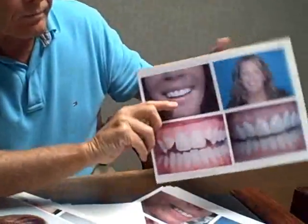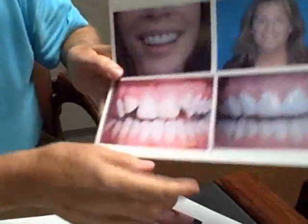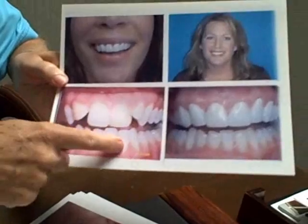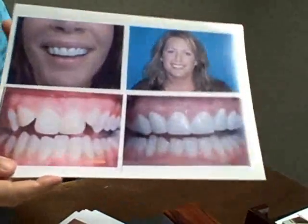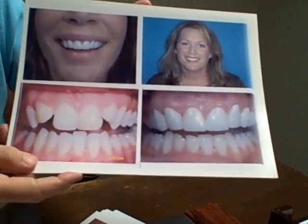Here's another patient that has done really well. Here's the before picture, here's the after picture, and this is a full mouth view of her. This patient's done extremely well, and by correcting her teeth, we also help prevent headaches. Where she was having headaches, we got the occlusion and the bite right, and she doesn't have headaches anymore.